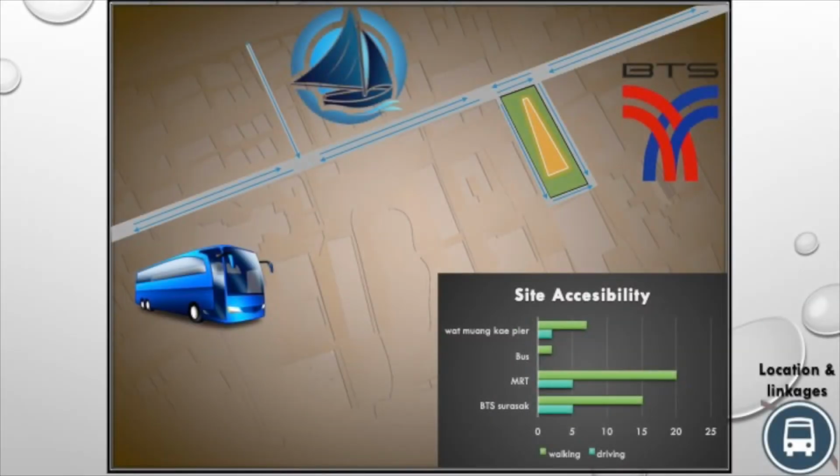So the first and one of the most influential things about this site is its accessibility. There are three main ways to access this site. The first one would be the pier, which means you have to take the boat. The second one is going to be the bus, then MRT and BTS.